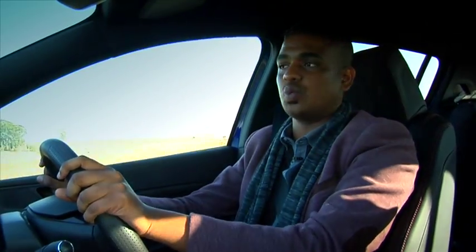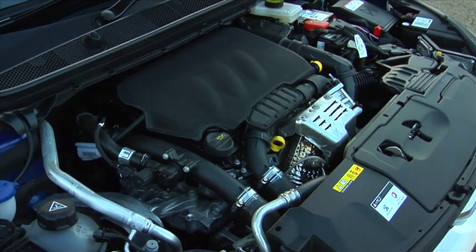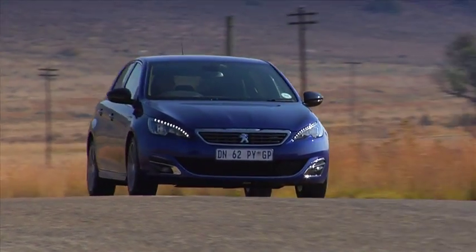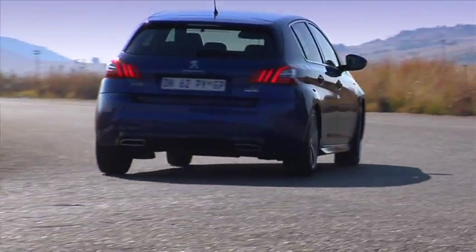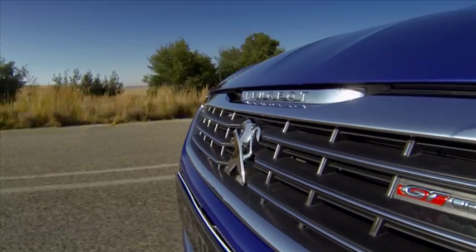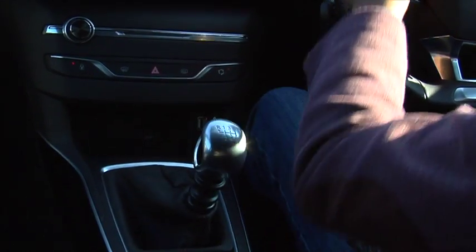The new 308 follows the prevailing trend of downsizing, with one engine in the range, a 1.2-litre 3-cylinder offered in 2 states of tune. This is the 96 kilowatt derivative, serving up 230 Newton meters of torque via a 6-speed manual transmission.